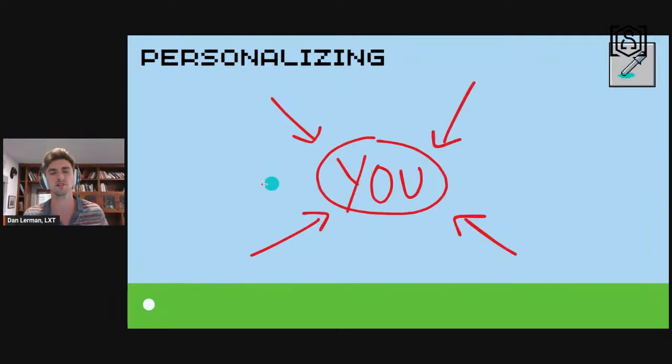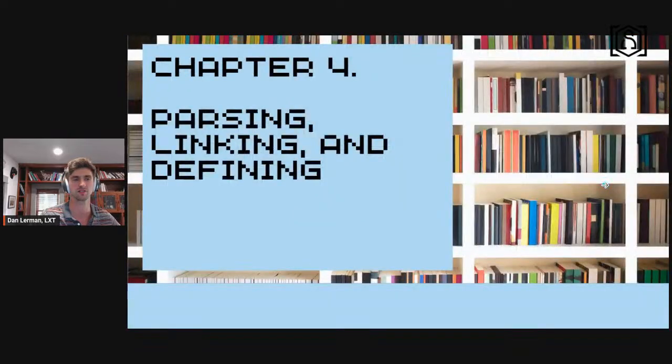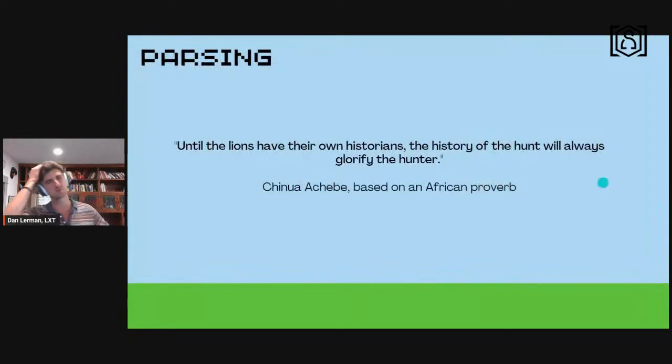So what does personalizing look like visually? It's bringing it back to you, your experiences, your emotions, your life. That's personalizing. Cool. Okay, so what are the other tools? These are a bit more tactical, but let me just pause for a second one more time before we dive into these 3 tools.